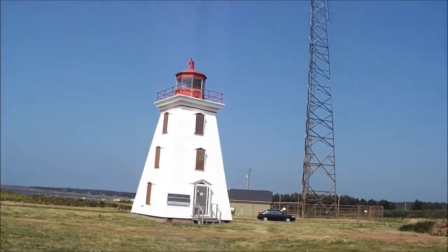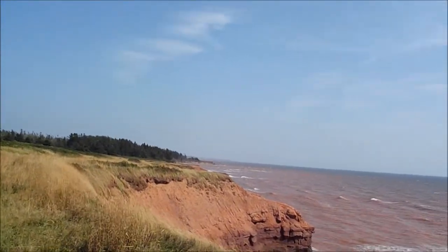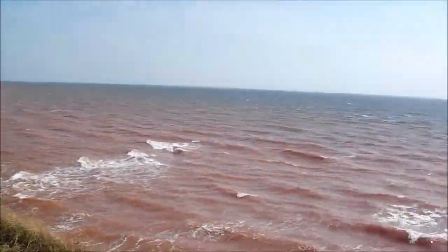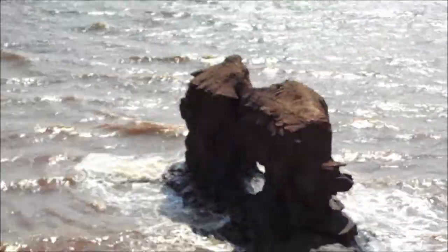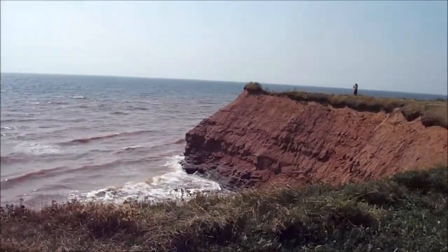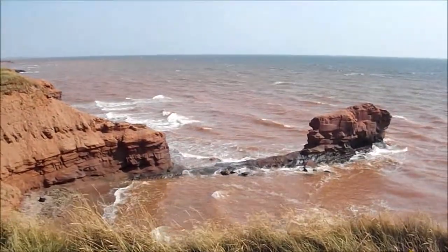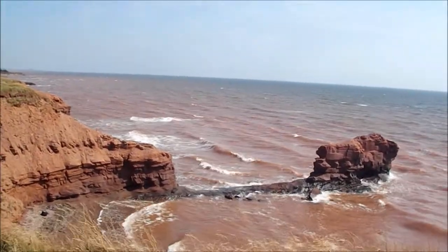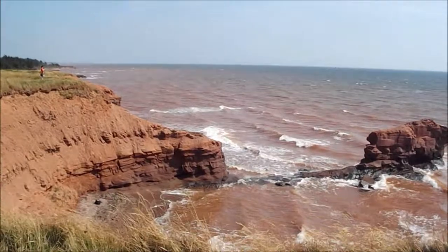Alright, we've made our way to the Cape Egmont Lighthouse. It's beautiful here too. It's a recurring theme here on PEI. Now this is going to be pretty windy, so bear with me. Nice flower pot rock down here. It's important to note that PEI and all of its red mud, this entire island is basically made up of sandstone. It's a huge sandbar off the coast of New Brunswick. And a beautiful one at that.